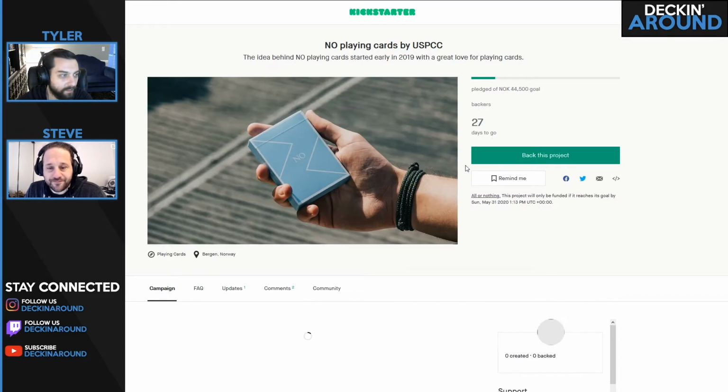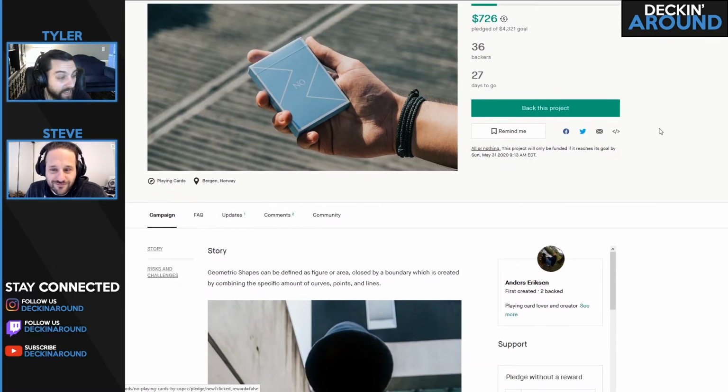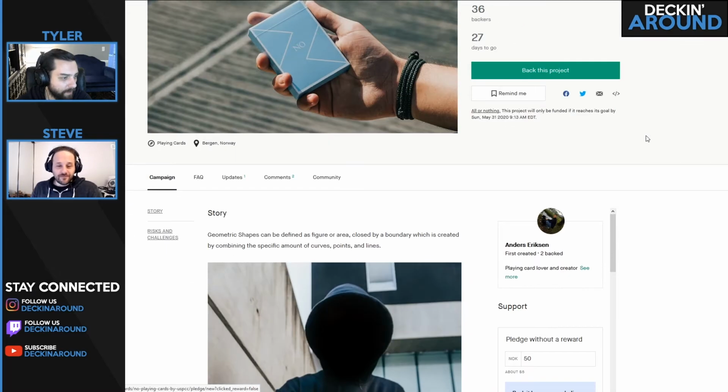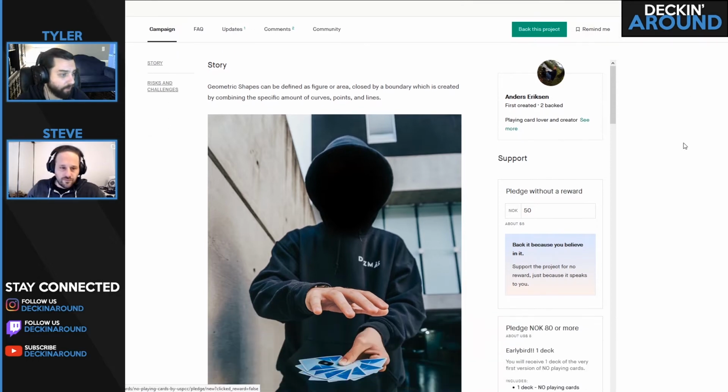All right. Next up, we have the No Playing Cards, which are going to be printed with no USPCC. This is hands down a cardistry deck. We know this for sure. I feel like this deck has been talked about a lot on social media, not even more recently, but for a while. They've really been trying to build up the backing and the momentum behind this deck.